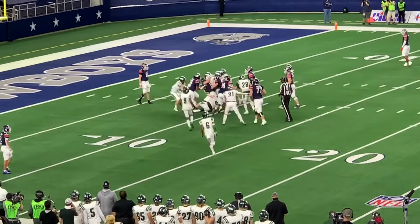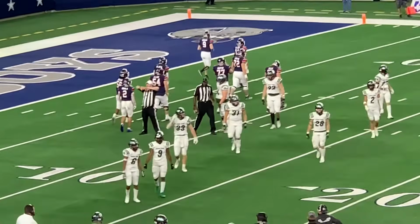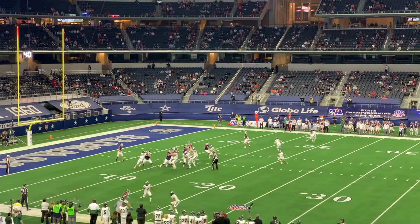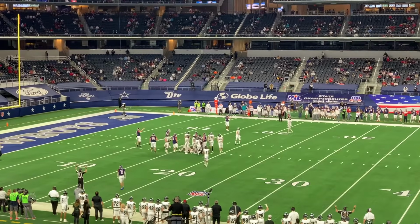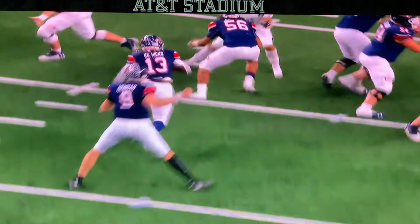And that'll bring up about a 3rd and 5. There's not much time left, 1:40 left in the first half. Pushing up to near where the sticks are. And picking up the yardage for the Raiders first down.